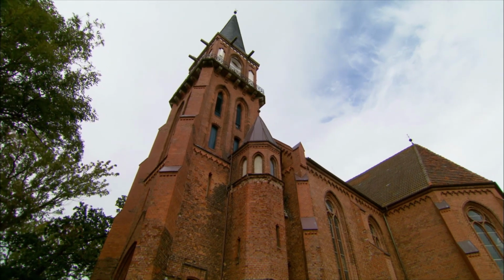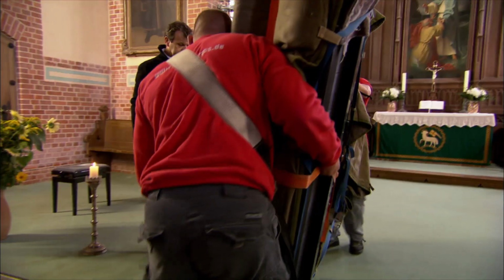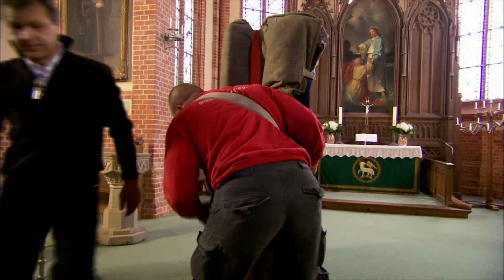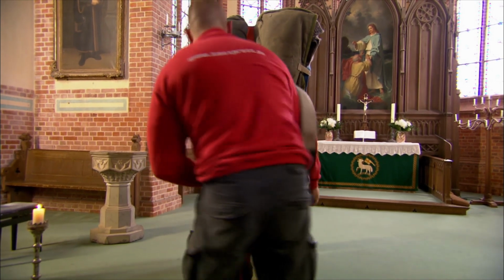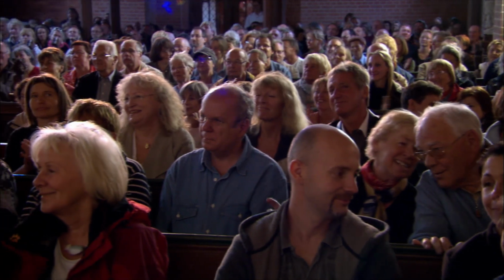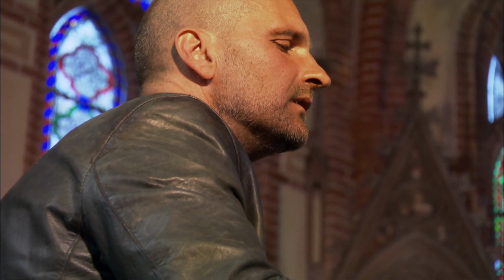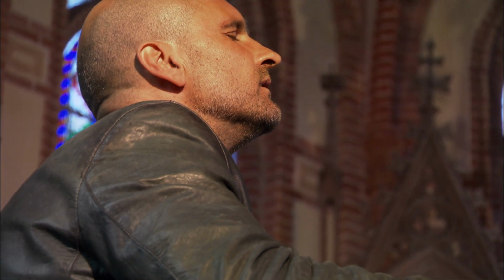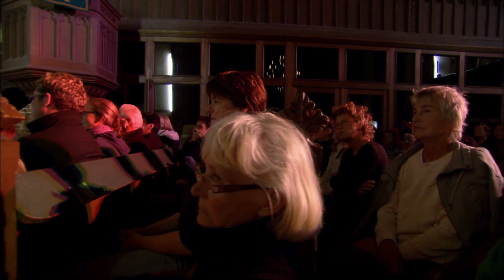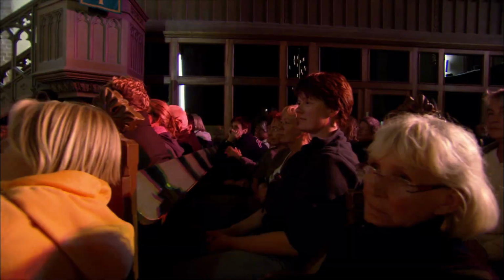The concert is being relocated to a church. The sexton has spontaneously decided to make the church available as a concert hall for the event. The concert is sold out, as always. Lutz Gerlach's music has struck a chord with many of the locals. A few dozen follow the artist to every concert.